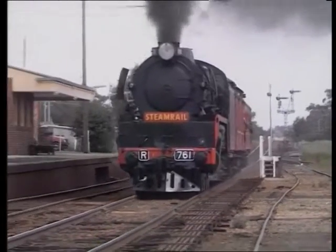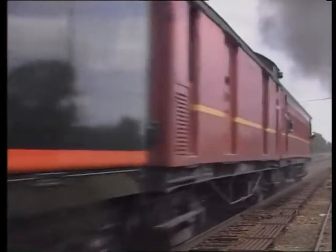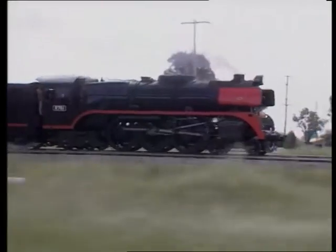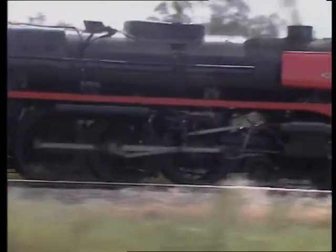On the same day, R761 rolled out of Melbourne with steam fans to meet the northern guests. R761 was running on one of the broad gauge lines that makes up the Victorian state network, 5 foot 3 inches. The different gauges in many parts of Australia are a legacy of state rivalries in pre-Federation days last century.